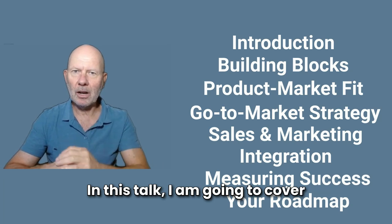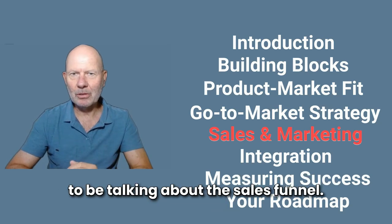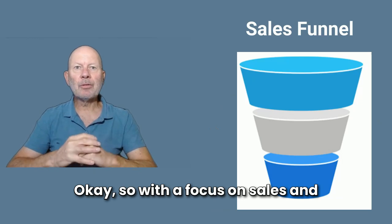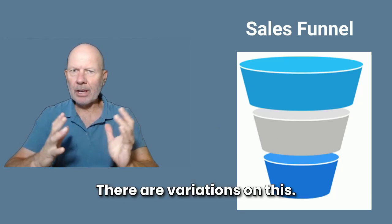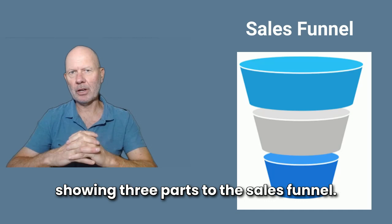In this talk, I am going to cover sales and marketing. And in particular, we're going to be talking about the sales funnel. Okay, so with a focus on sales and marketing, let's talk about the sales funnel. There are variations on this. The diagram I've got here is really showing three parts to the sales funnel.